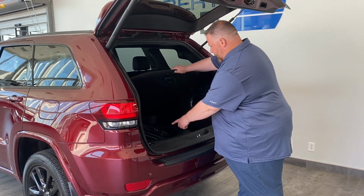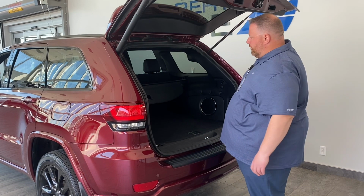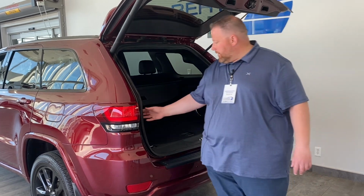Taking a look back here, spare tire, jack, everything's right there. And of course, a couple of clips on there. You can put some grocery bags or some odds and ends on there. And then your 12-volt receptacle if you need to plug in like an electric cooler, fill up an air mattress, that kind of a thing.